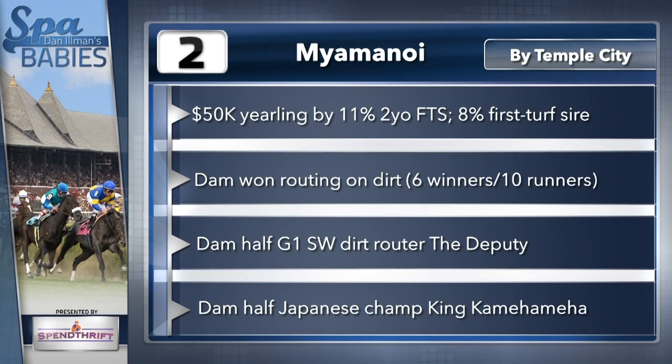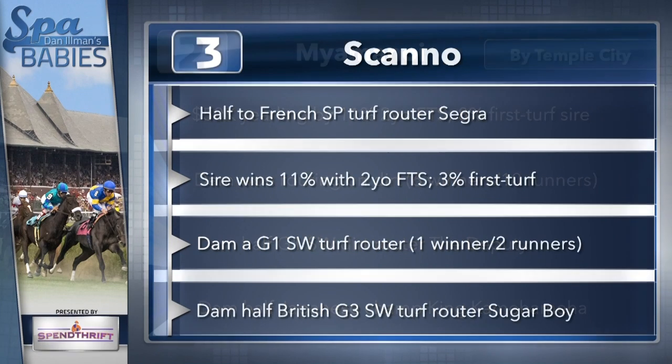The #3 is Skano, and this is a son of Bernardini. And look at the Bernardini's first-time turf, only 3% winners. You make up for it on the female side of the family, however. The dam Sarah Lynx shipped over to Woodbine to win the Pattison Canadian International against the boys. She has already thrown a stakes-placed turf router in France. I have to admit, not a fan of the Bernardini's first out. I might want to take a wait-and-see approach.